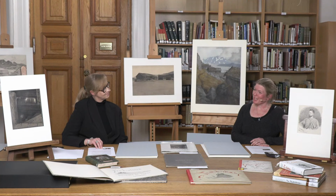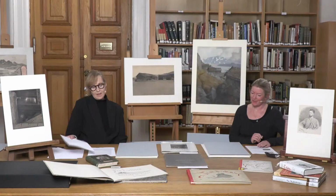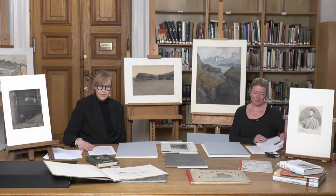So you've mentioned now several of Kittelsen's book works, so it seems he was working a lot of illustration. Was this common among artists in Norway at the time? Yes, compared to other countries in Europe, the tradition of book illustration was very young in our country. It started blooming with the publishing of illustrated folktale books in the years from 1879 to 87.